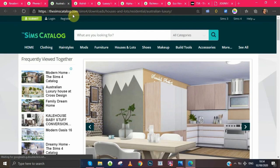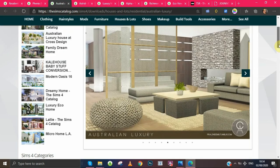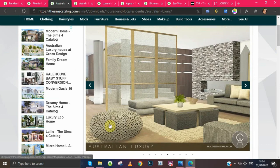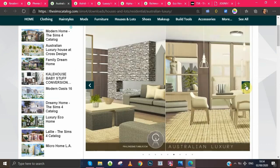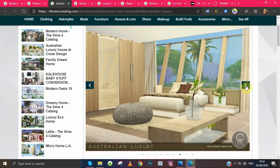Let's look at the Australia luxury. I feel like I feel CC coming. This is not base game, but this is cute. I love this. Ooh, look at the bed. Look at the slantness of the windows, you guys.